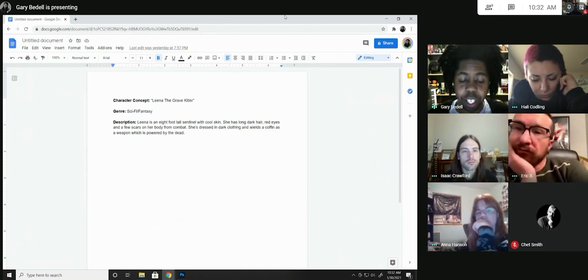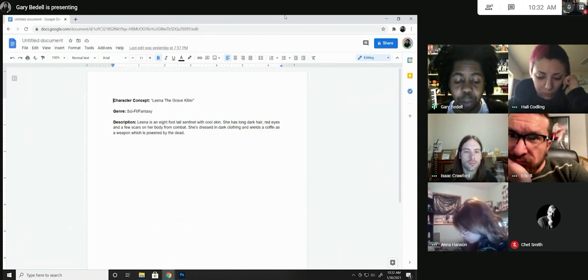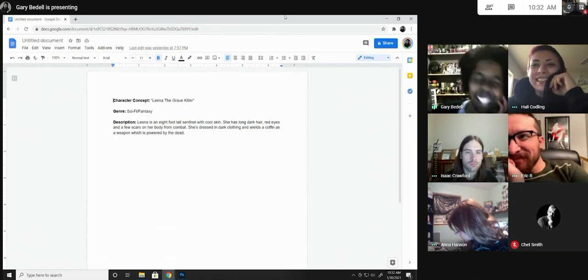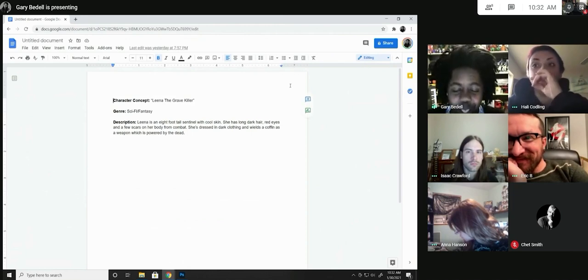Her description is that Lena is an 8-foot-tall sentinel with cool skin. She has long dark hair, red eyes, and a few scars on her body from combat. She's dressed in dark clothing and wields a coffin as a weapon, which is powered by the dead. Does that make sense? So we have everything we need, our description and stuff.